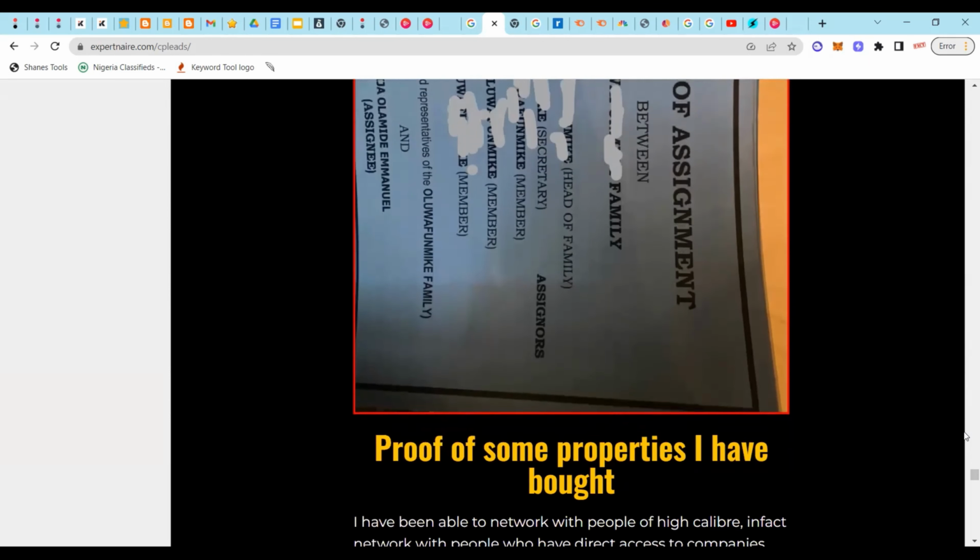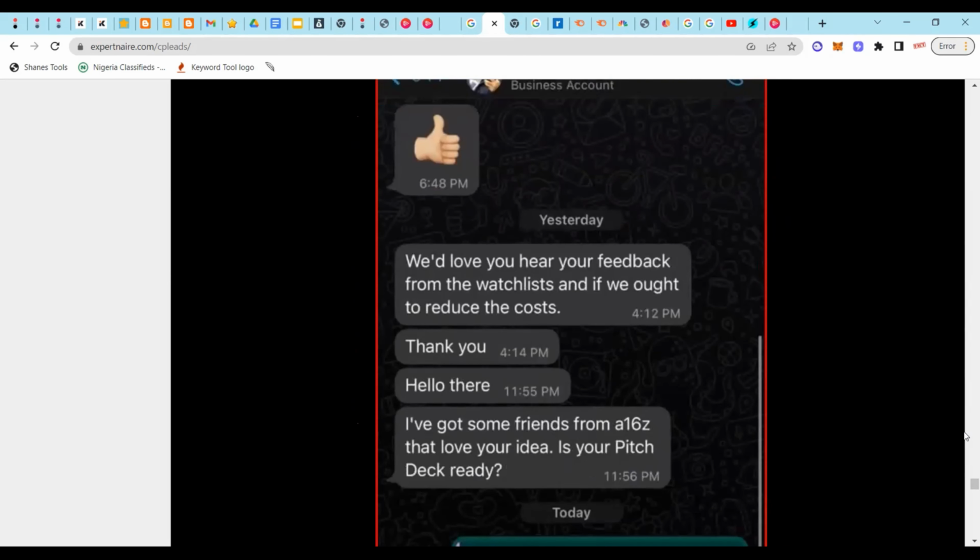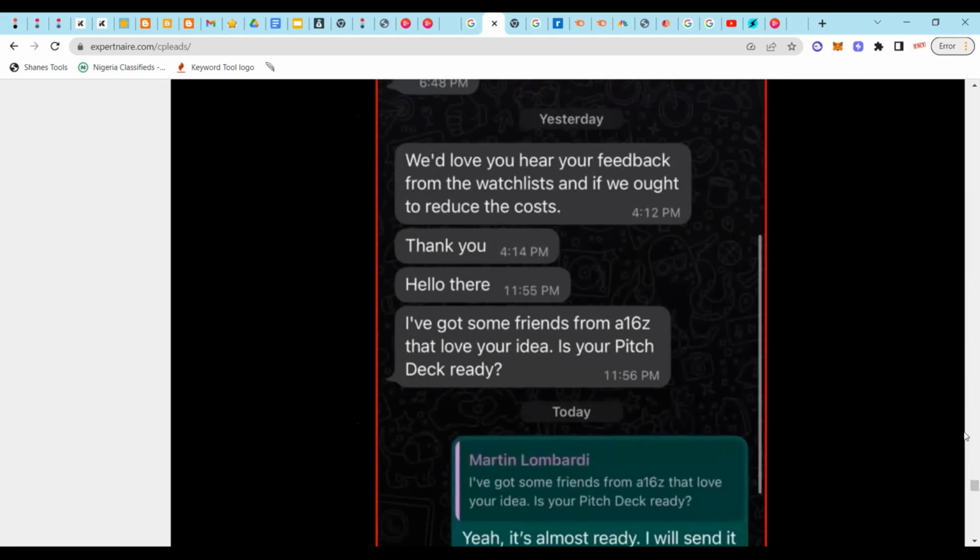Now this is another company from which I got properties, Onyx Global Business Investments Limited. This is another deed of assignment. I don't want to show the name of the family I bought the property from. Can you see Mr. Orija Olamide as assignee? So if you're ready to change your life, here is proof of the properties I've bought. I've been able to work with big guys.